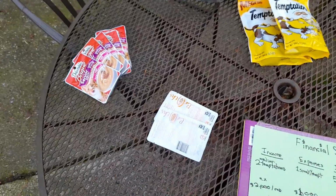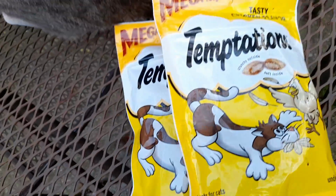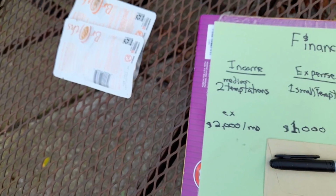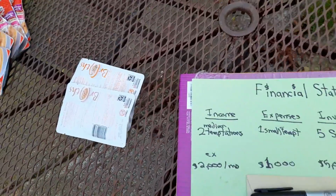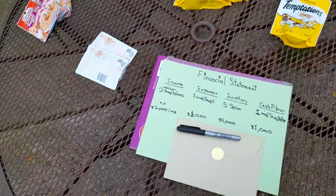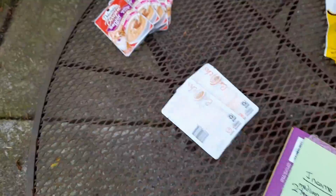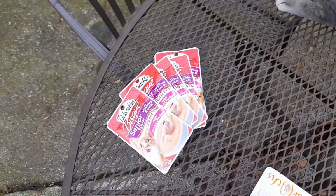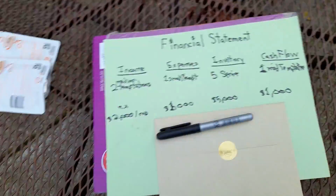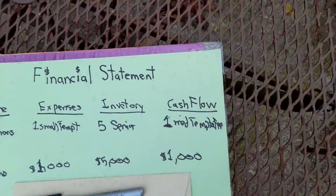So your income, of course, is everything that you bring in financially. In his case, I'm using the example of 2 bags of temptations, let's say that he has that coming in every month. And then your expenses, of course, are the things that you have to spend money on, including groceries, your mortgage, car insurance, anything like that. Your inventory is how much of an item that you have. Let's say that you have backup food for 3 months. That would be a good thing to include in your inventory. And then, of course, your cash flow, as mentioned, would be the result of your income minus your expenses.